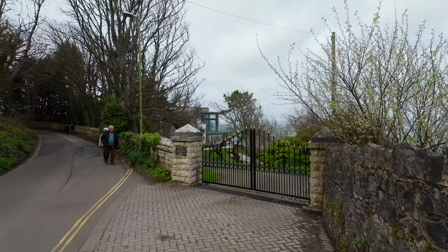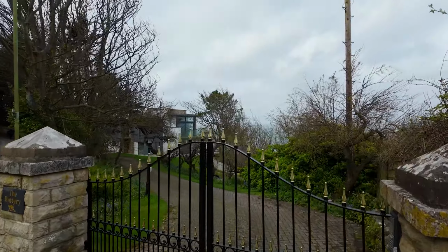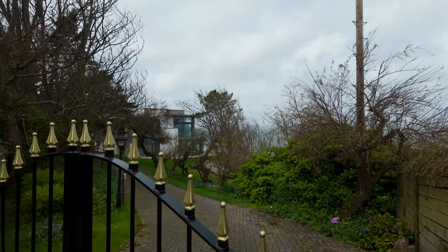So next is a really posh house, which I would imagine if you was on a boat out to sea, you'd get a really good view of it. We can only see part of it here. It's called the Battery. Have a look at this one.